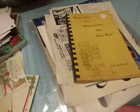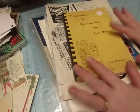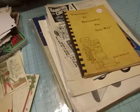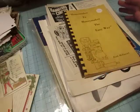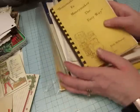So I am ready to show you what I got at the flea market today. Just a few things. Everything in this pile here was from one vendor and he had all of these marked 50% off. So I got this for a quarter.